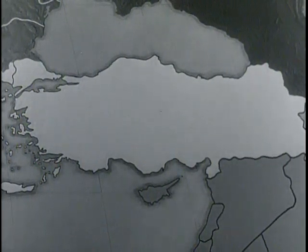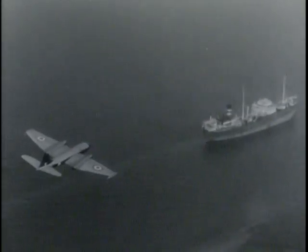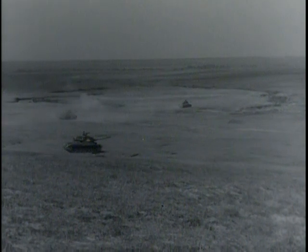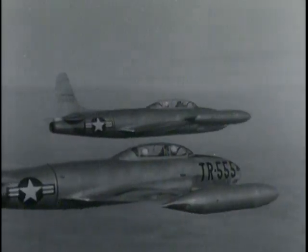1,500 miles away in Turkey and the Aegean Sea, NATO forces fought a series of battles in Exercise Red Trident against a mythical enemy attacking from the north. Turkish and American naval forces fight off attacking submarines and jet bombers. Ground troops test the defense of northeast Turkey against the heavy blows of an aggressor. With the help of land and sea-based aircraft, they launch powerful counterattacks.